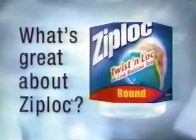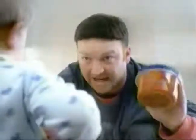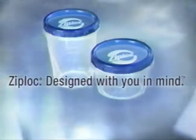What's great about Ziploc containers? The twist and lock seal. Salsa in the living room? Honey. Ziploc twist and lock with a leak-resistant seal. Ooh, gotta go. Be careful. Daddy salsa. Ziploc twist and lock, designed with you in mind.